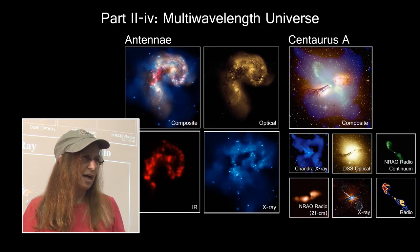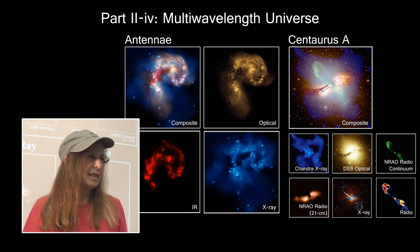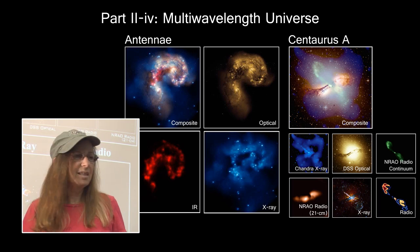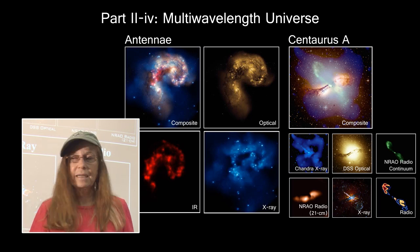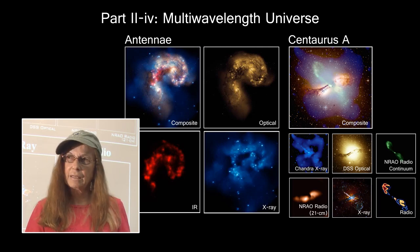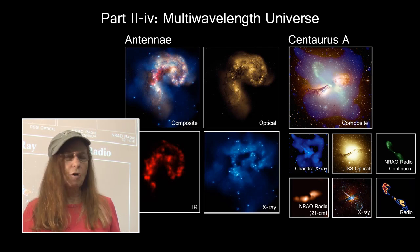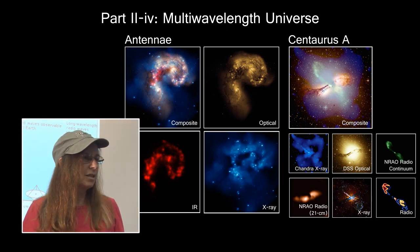So part 2IV is the multi-wavelength universe. Here we have the Antennae and Cen A, and we see them in all different types of the electromagnetic spectrum to give you an idea how differently they look, because they're each showing a separate type of process that's going on within that deep sky object.